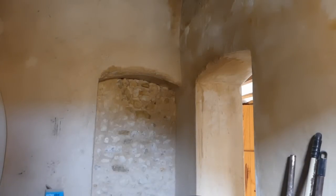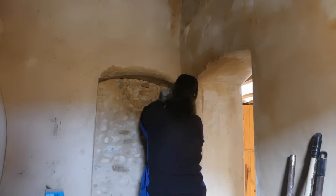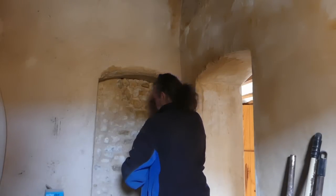Finding the right size stones, it is the biggest problem. Let's see where you go in there. Yeah.